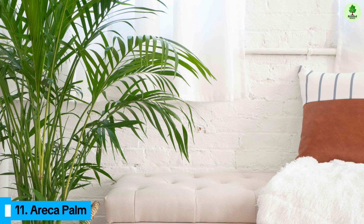11. Areca palm. This palm is a natural humidifier. It's great for dry climates and winter months. Better humidity supports breathing and skin comfort. It prefers bright, indirect light. Water when the topsoil feels dry. It also makes any room feel calmer and more alive.